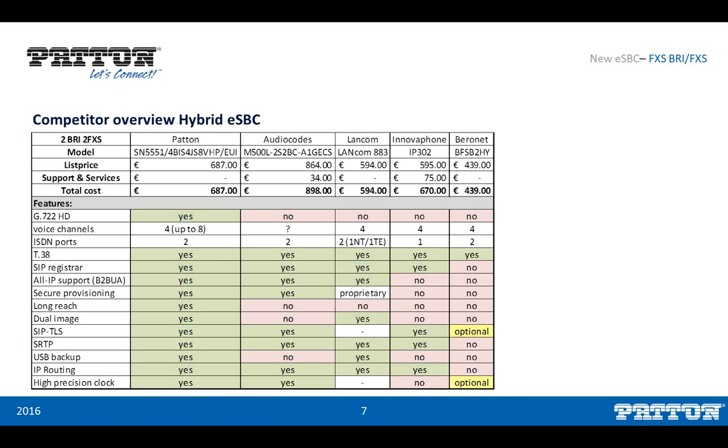Competitor analysis, as I said, we've tried to line up the competitor's product with ours. And as you can see, there's a lot of functionality coming with our products at a really competitive price. If you look at the features we support, for instance, the G722 HD codec, which becomes more and more important in an all IP environment, it is supported by our device. Another thing in terms of all IP is the back-to-back user agent, SIP service demarcation, which is available. The long reach I've talked about, the dual image you usually wouldn't find. So these features make our product really unique, and as you can see, at a very competitive price.